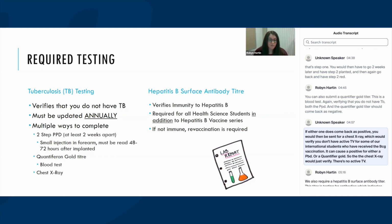For some of our international students who have received the BCG vaccination, it can cause a positive for either a PPD or a quantiferon gold. So the chest x-ray would just verify there's no active TB.